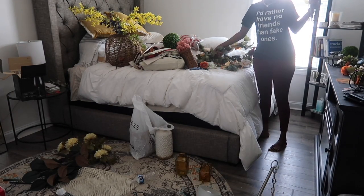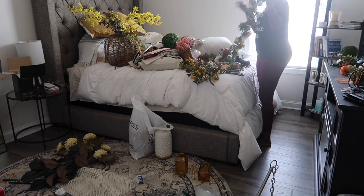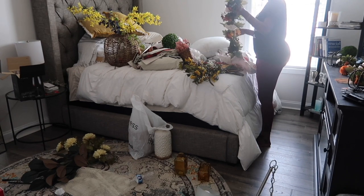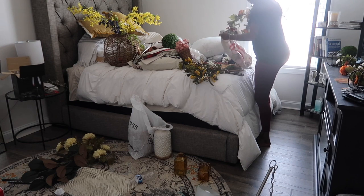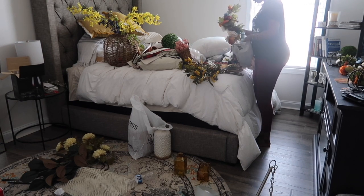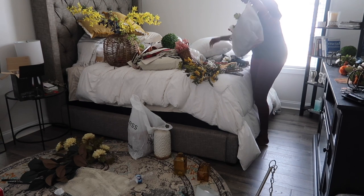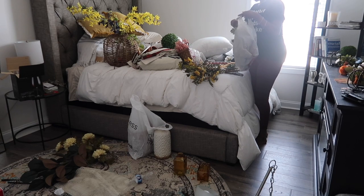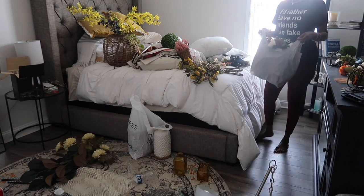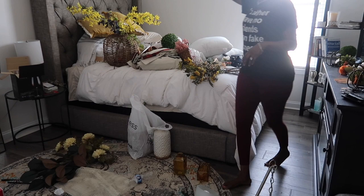It is actually the bedroom for my mom, my mother-in-law, and anybody who comes to visit. It doesn't really get used a lot, so it became kind of like my clutter room. This room has stuff all over the bed, my flower, just whatever. It's just in here. So today I am cleaning this room up.